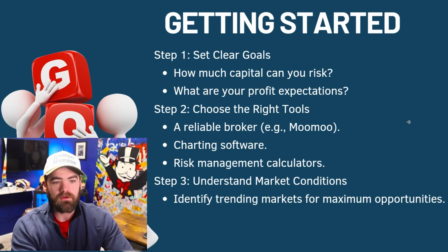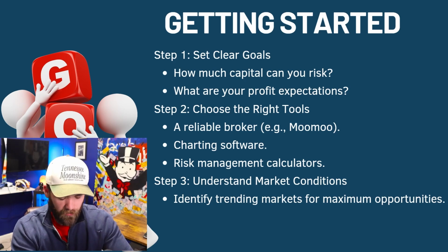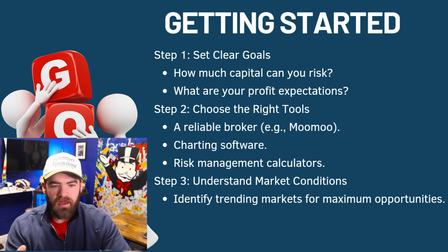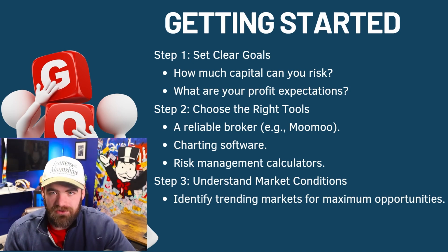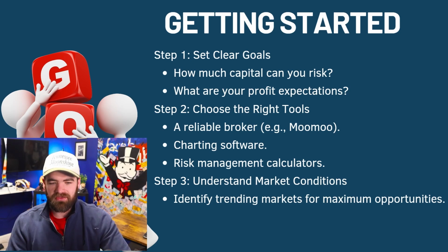All right, so getting started. One of the first things that I think is very, very important is setting clear goals, right? How much do you want to start trading with? What are your profit expectations? And this is important because if you're starting out with like $100, don't expect to make $100 a day. Expect to make $1 a week with that amount of money.